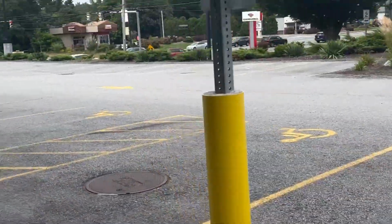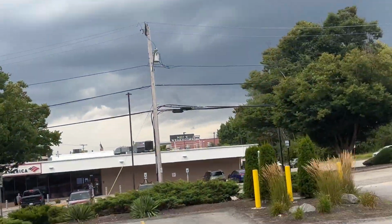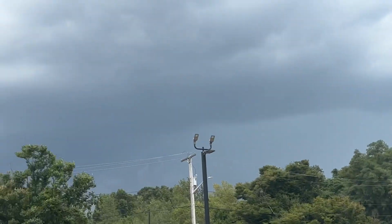Here, let me see if I can get down this sidewalk again. Look how dark that is. Look at that. That looks pretty insane. Alright, we're gonna get down to the end of the sidewalk here, because it looked like there was another storm over here. Is it still there? Kinda. Nothing compared to this.